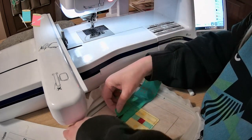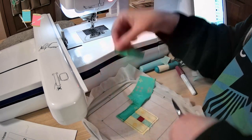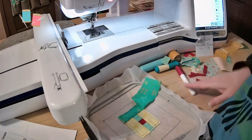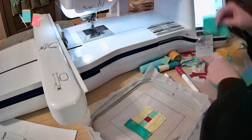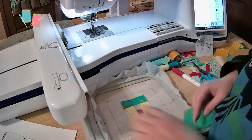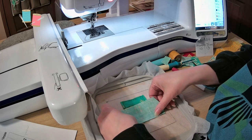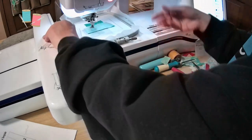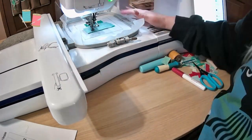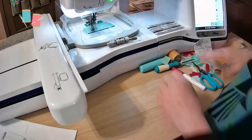And I'll have a little teal piece now that I can pop into my leftover box. I know those look small, but you'll see we will be using them. Don't throw them away. All right, so now number 7 is going to be down here, and yep, I've got plenty of fabric there. Okay. And now number 7 is being stitched.